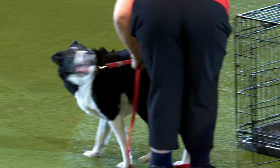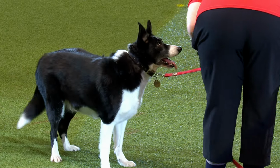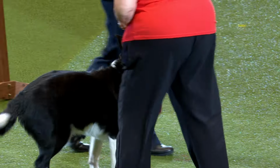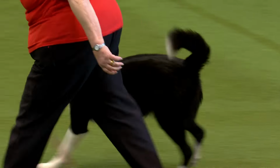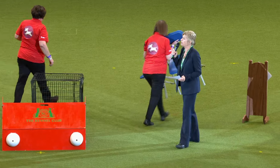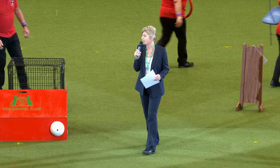Look at the control she's using to get that dog out of the car. It might be a little bit panicked by that noise, so really important to take a hold of the lead. But it's always important to take hold of the lead before you invite your dog out of the car, because you never know what the dog might do once it gets out of the car if you haven't got the control.